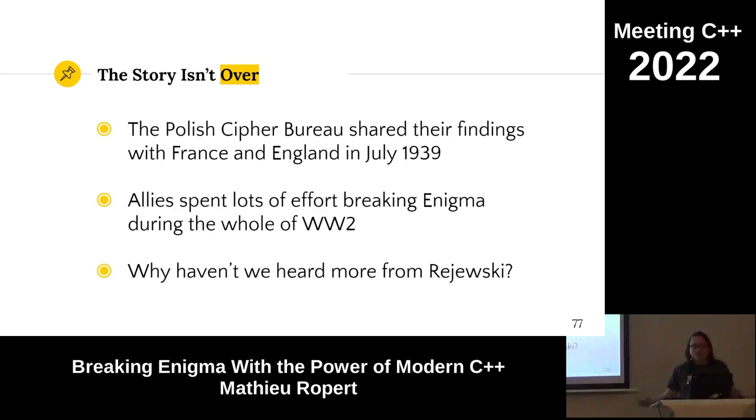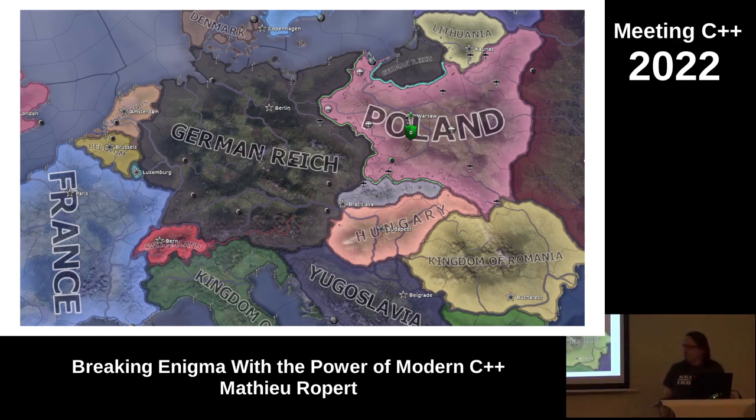So, it's 1939. September 1st, Germany is about to invade Poland, and the Polish know that this is not going to go well for them. They are already prepared. They have already shared everything they have with the Allies because they're desperate. Rejewski is in Warsaw with the Polish Cypher Bureau. As soon as the Germans attack, they realize that they're not going to be able to make it. So they evacuate everything they can put on the truck, and they burn everything else so that the Germans don't learn about their attempt at cracking Enigma.